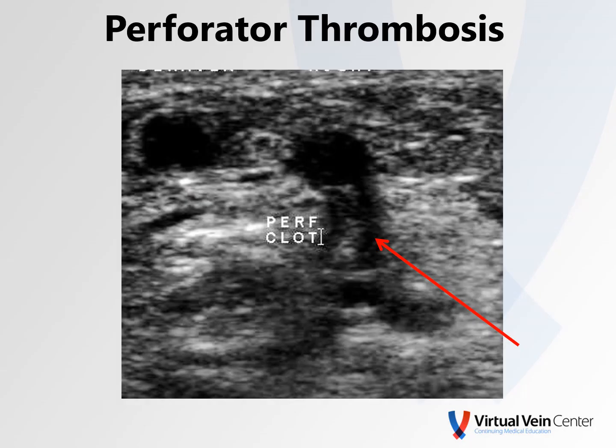How about this? A perforating vein thrombus. Now, we probably don't have time to search for all the perforators, but note the distended hypoechoic structure. Also, another hint, scan where the patient says it hurts.